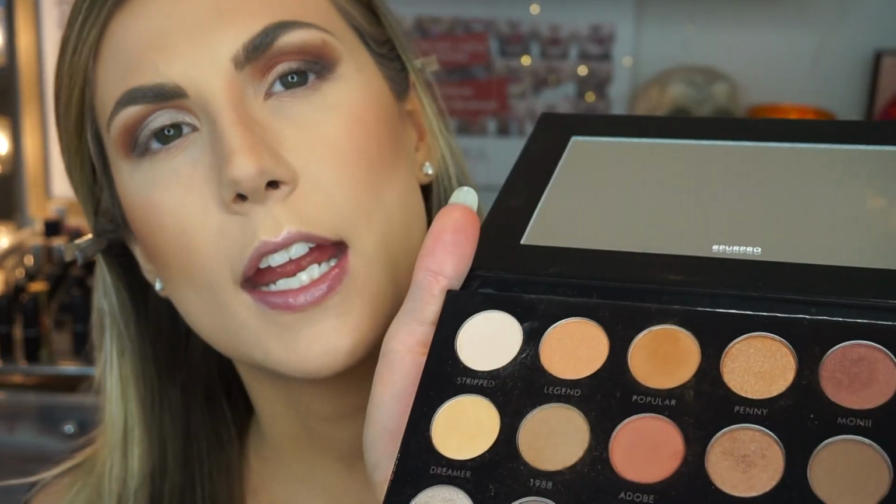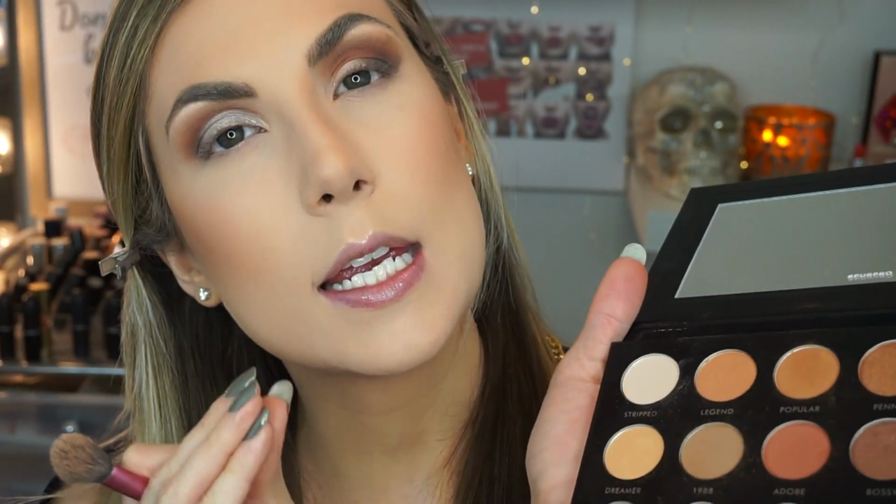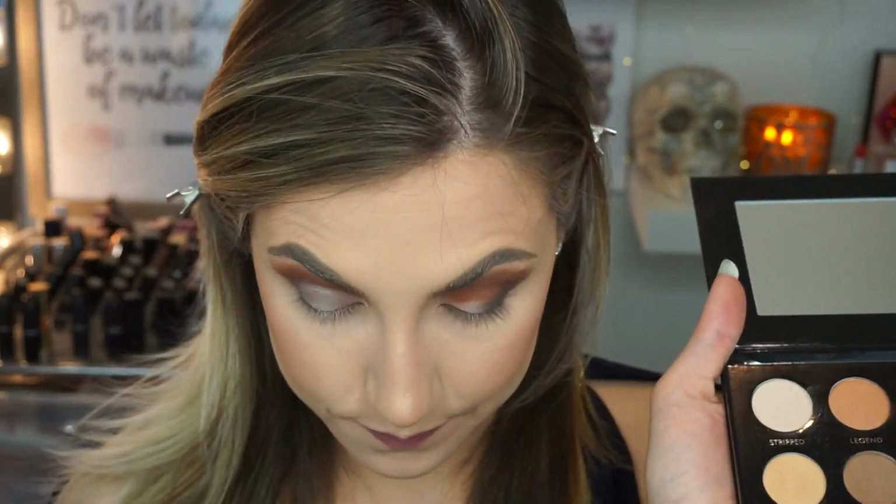The only thing I think this palette is missing for me is a nice sparkly champagne color. Everything else is there, but there's no goldy pinky kind of champagne color. That's the only color personally that I think this palette's missing, and that is the only complaint that I have. So that color is very beautiful, very nice.